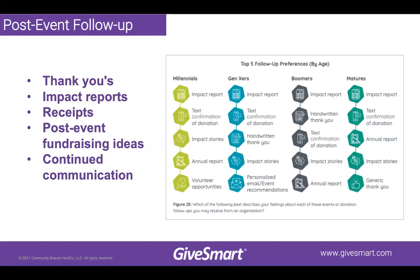Yeah, absolutely. Something that kind of came up when I was thinking about some of these post-event fundraising ideas and continued communication. Fun fact, I actually used to be a GiveSmart customer before I joined the GiveSmart team. And so when I was at my organization, we had campaigns going year round. So that means from like January to December, if we had any donations coming in, we directed them to GiveSmart, and it really kind of helped us keep things going while we were in between our actual events.